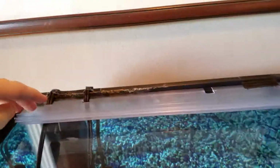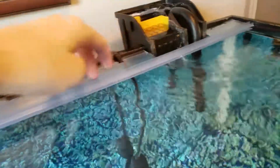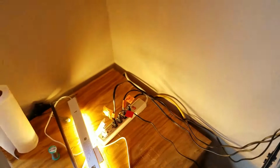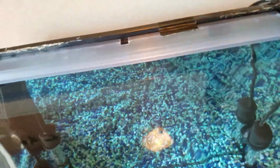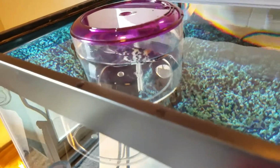So I couldn't figure out how to properly add this piece onto the glass. So what I did is I just duct taped it to the back. I had little cutouts and whatnot for everything I need. I have a little extra cutout here for an airstone and whatnot. But yeah, I'm going to let him sit here for about 30 minutes before I release.